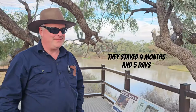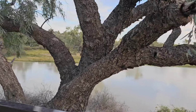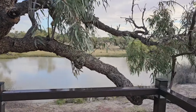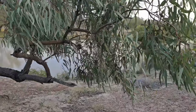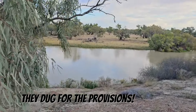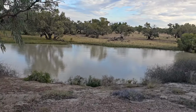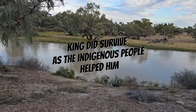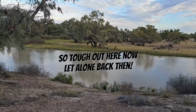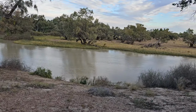Mm-hmm. And they left, and 9 hours later Burke, Wills and King turned up. They were obviously exhausted. They did manage to understand the instructions on the tree, it's believed, and they did dig and found the provisions, but the provisions were not enough to sustain them. Unfortunately, they had alienated the indigenous community and ended up trying to make their way out, and that's when they perished. However, King did survive because he was taken in by the indigenous and they nursed him back to health, apparently, for 2.5 months. So, yeah, harsh times back then along the Cooper Creek.